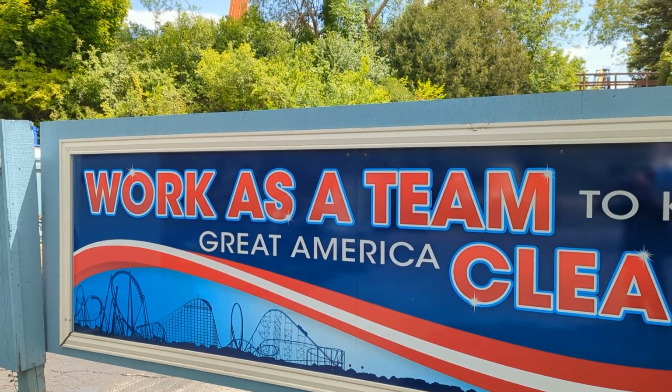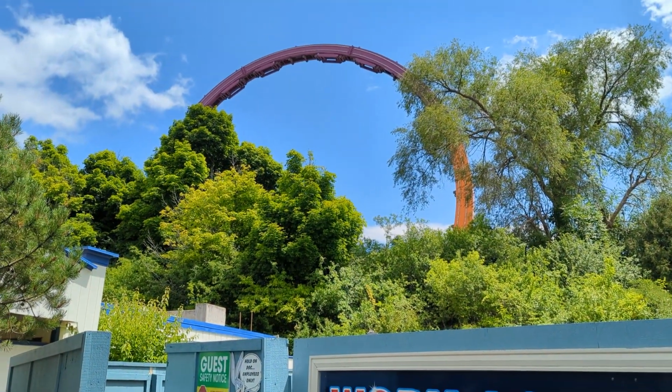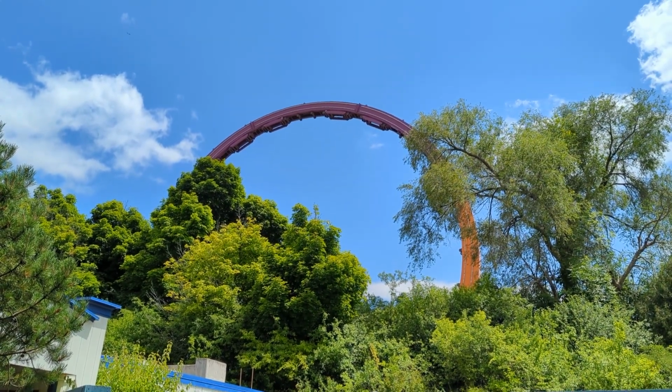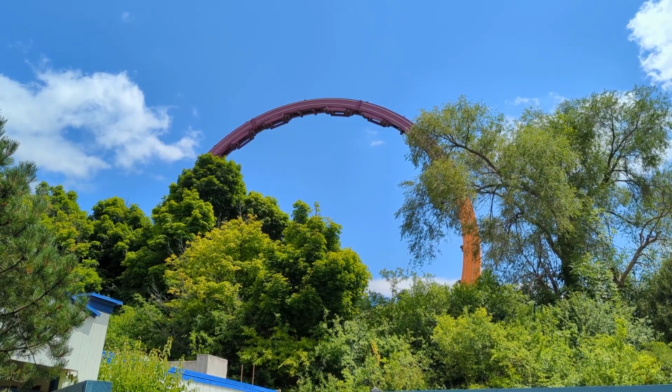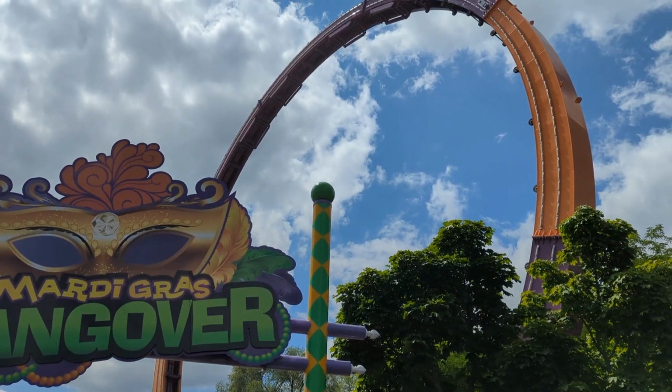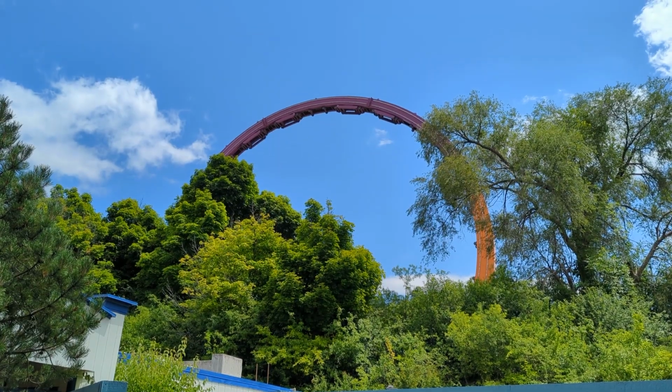What's that you say? A Larson Looper? Wow. Never seen one of these in a Six Flags park. At least this one has an awesome name. It's called the Mardi Gras Hangover. But I guess this one had a hangover today and called out of work because it is listed as not being open.